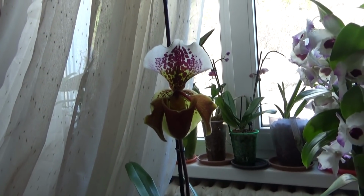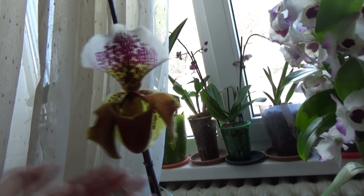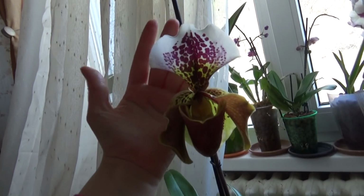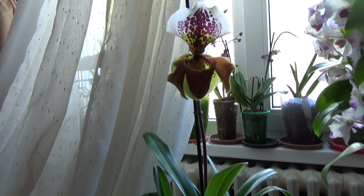And here we have the Paphiopedilum American Hybrid with its huge bloom. Just look at this, it is amazing. So I will do an ID video for him and for the Vandas.